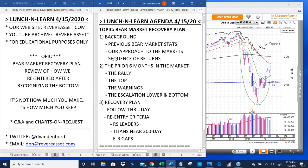And the concept of sequence of returns is something that you rarely hear addressed by the mainstream Wall Street, because the market returns historically on average about 8% a year, but you don't get 8% every year. And this is one of those situations, especially where you're approaching retirement, you can't afford back-to-back years of 20% losses, because that's your nest egg. That's what you're going to be tapping during your retirement years. And that's why sequence of returns is such an important concept.